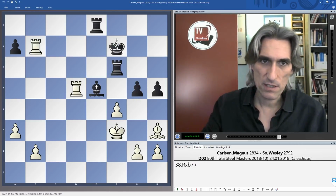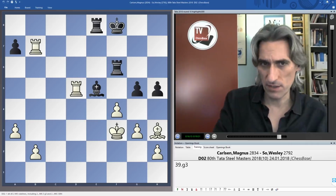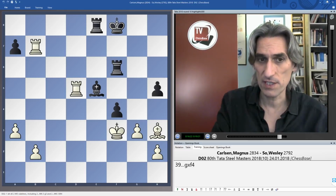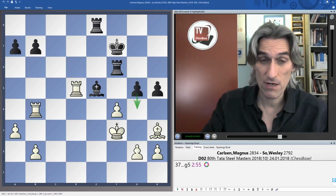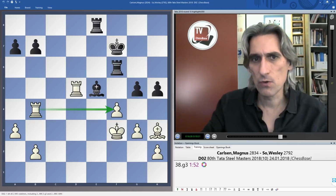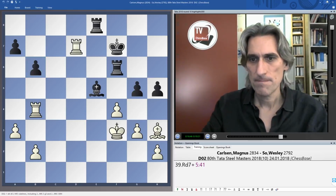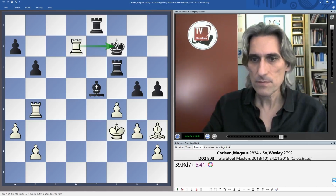Now Magnus could take the pawn on b7 check, but I'm guessing that he thought that white would have reasonable drawing chances in this endgame. But again, it's one of those technical decisions. It's very hard to determine what the best move is. So he played g3 straight away, so that keeps a hold of the pawn on f4. And b6, preventing rook takes b7. And now rook d7 check. So if the rook interposes, then once again white wins that piece. So king f8.